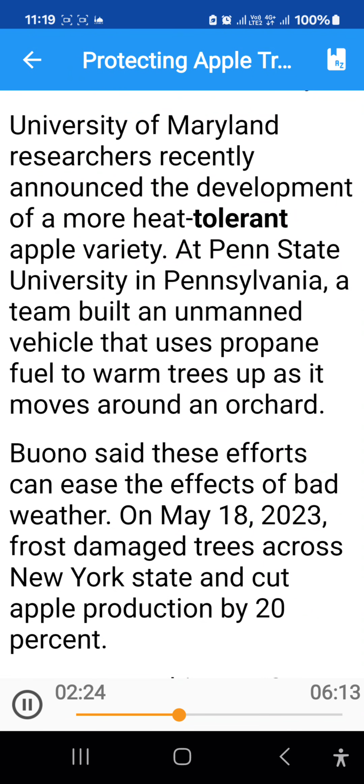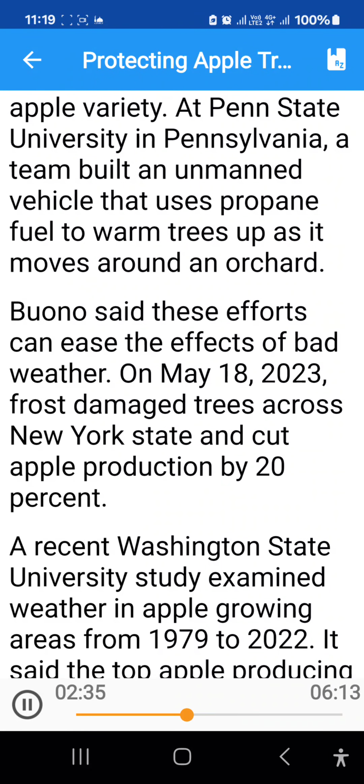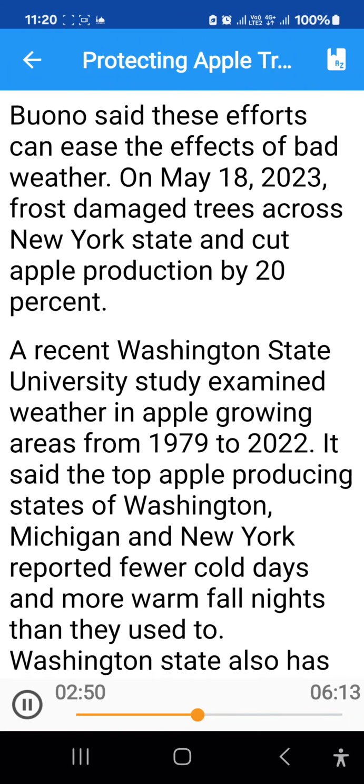University of Maryland researchers recently announced the development of a more heat-tolerant apple variety. At Penn State University in Pennsylvania, a team built an unmanned vehicle that uses propane fuel to warm trees as it moves around an orchard. Bono said these efforts can ease the effects of bad weather.